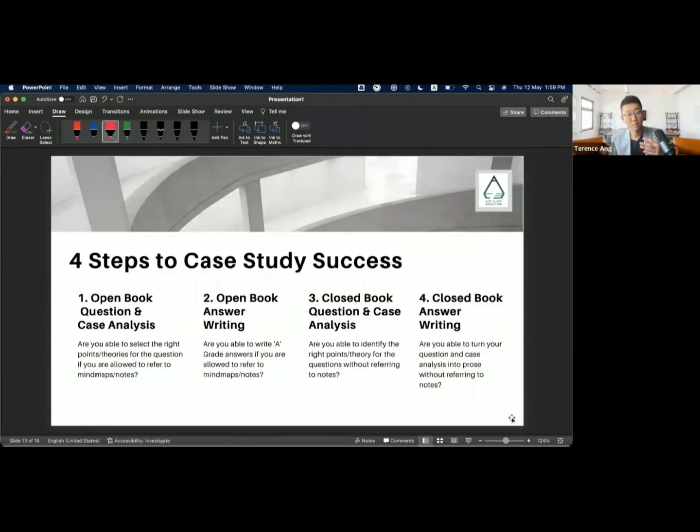Now, for CSQ, you want to master it. Very similar process to essays. You begin with open book question analysis, right? This is especially to train your precision, your point selection. If you got your notes in front of you and you still can't select the right thing, then that's a serious problem, right? You need to work on that first. There's no chance for you to do it from memory otherwise, right? So look at the question, look at your book. What are they testing? Oh, this is demand and supply. Oh, they want non-price determinants. You must be able to tell.